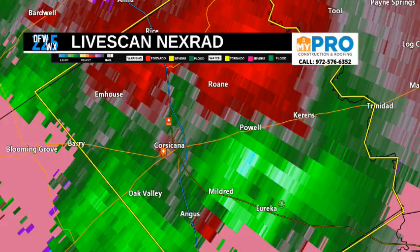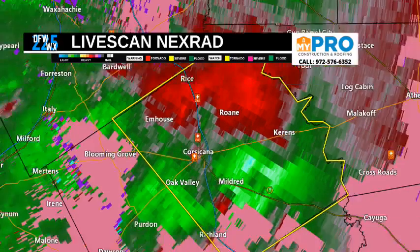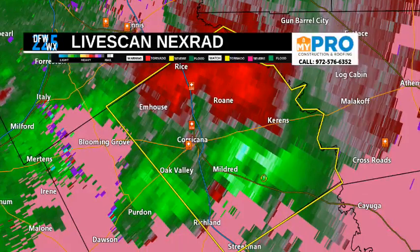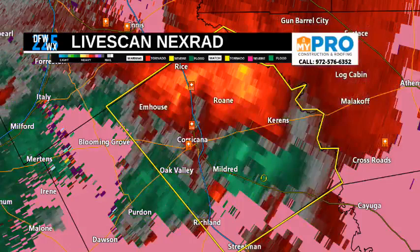Still seeing a little bit of blue, and what that is telling me is 65 mile per hour winds. So it's not widespread areas of these significant winds. There's little pockets of it. So basically within the warning area, it wouldn't surprise me if we see pockets of 65 mile per hour winds mixed with 60 mile per hour winds with this storm. But it is not that intensifying wind that we saw here just a little bit ago.